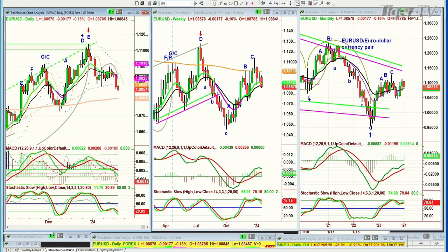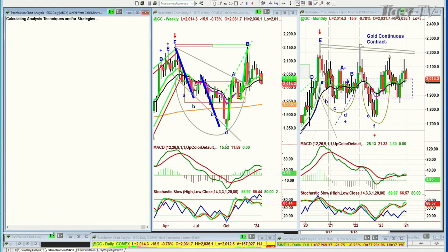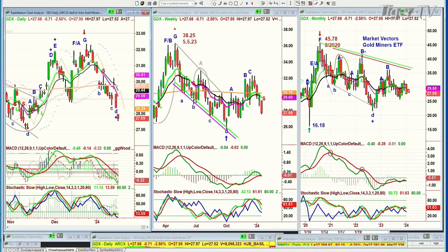Just one more second. I wanted to show you the gold dreaded H pattern. And that takes the 200 period moving average and makes it a target. Look at the GDX. Whoa, sharply lower, 27.69. And for the first time in a month or two, we've got an S. That means that the 9-period moving average has gone under the 14 in the weekly chart of the gold miners ETF GDX, trading at 27.67, down 71 cents.